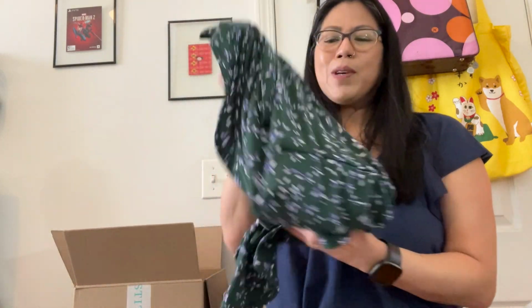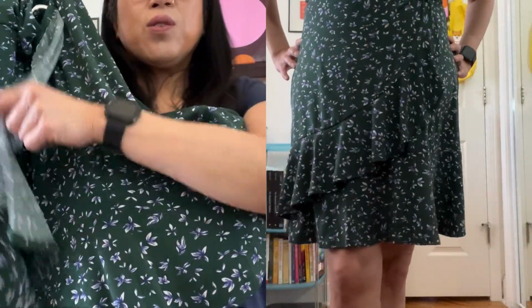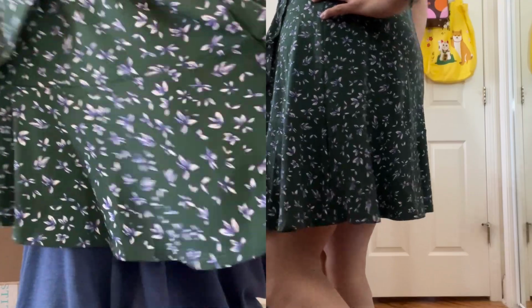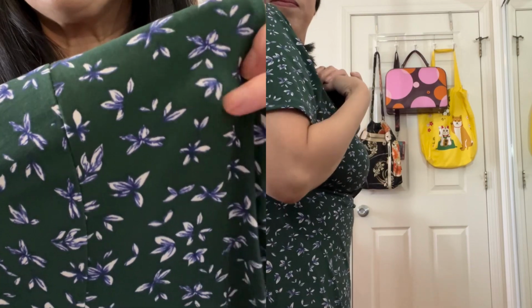And then the third item I kept from my first box. You can see it's a wrap dress, V-neck. There's this detail right here. It does have sleeves. Do you call these bell sleeves? Short sleeve, and then it has sort of ruffle detail. It's not a true wrap dress. It's sewn, so you never have to worry about it flying open. And the ruffle detail is all along the bottom hem. I like the color combination of this dark green with the blue petals and a little bit of white.